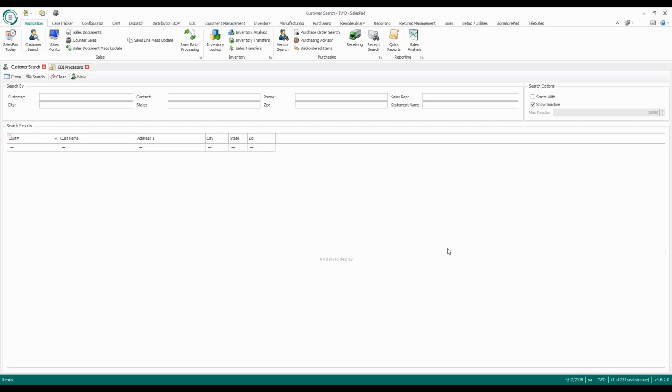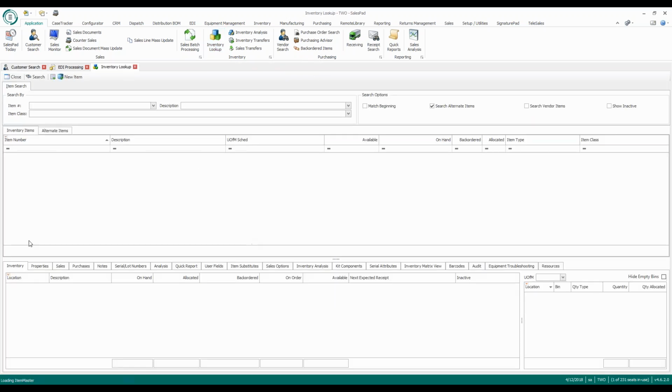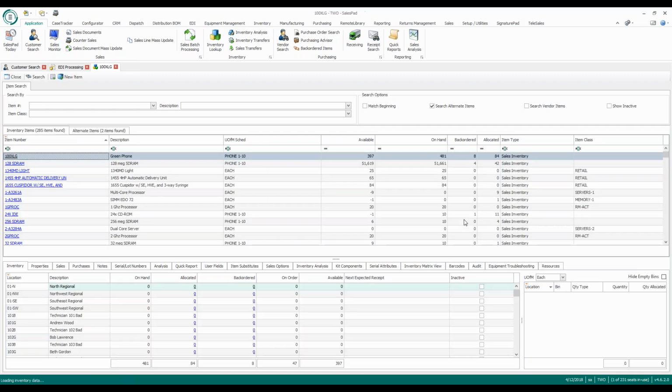So a lot of the inventory management in SalesPad happens from the inventory lookup screen. So that's where we're going to start today. If I click on my module here, it'll bring me to my inventory lookup screen. It'll pull up all of my items if I just do a blank search, which is what I'm going to do. I'll just do a blank search here. And this will pull up all of my items that I have currently in my system.